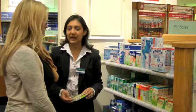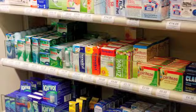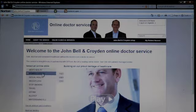If your hay fever symptoms are very severe and you have used antihistamines that you may have purchased over the counter and not found any relief, my recommendation would be to possibly see your GP. John Bell and Croyden offer an online doctor service, which can be found on our website, called Dr. Tom. The leaflet there explains exactly how you can use the service and also all the other alternative services available.